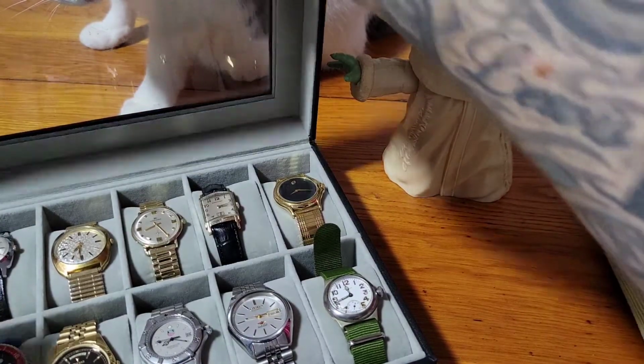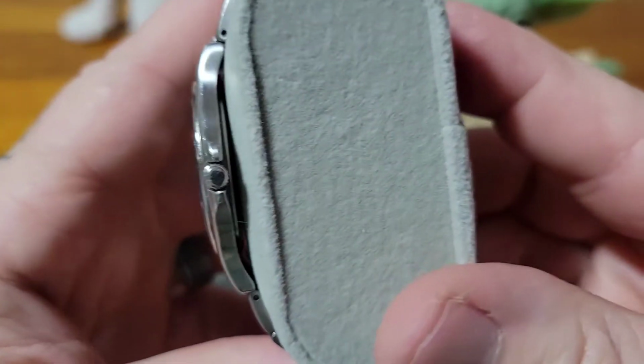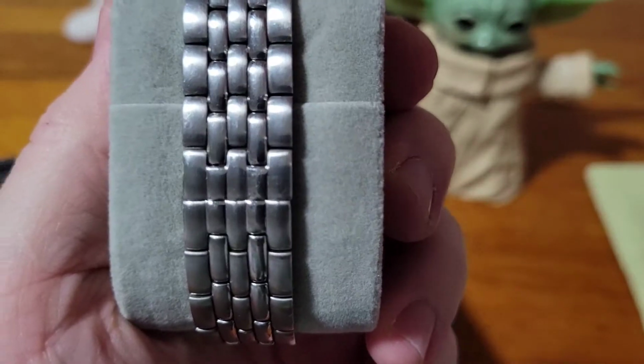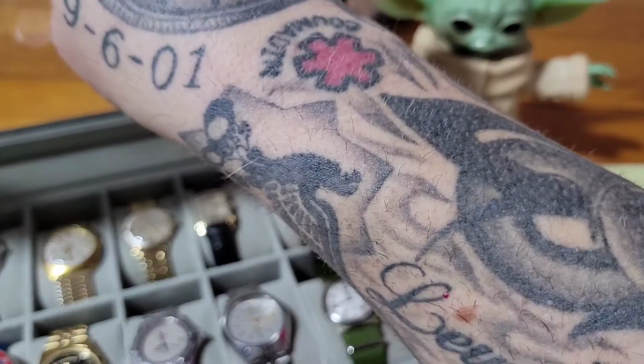Now, another vintage Mobato that I got from Gerard's on the bracelet, which is super, super dope. And it's also the thin line. I love this one. It has the pin and collar system with the butterfly deployment bracelet.